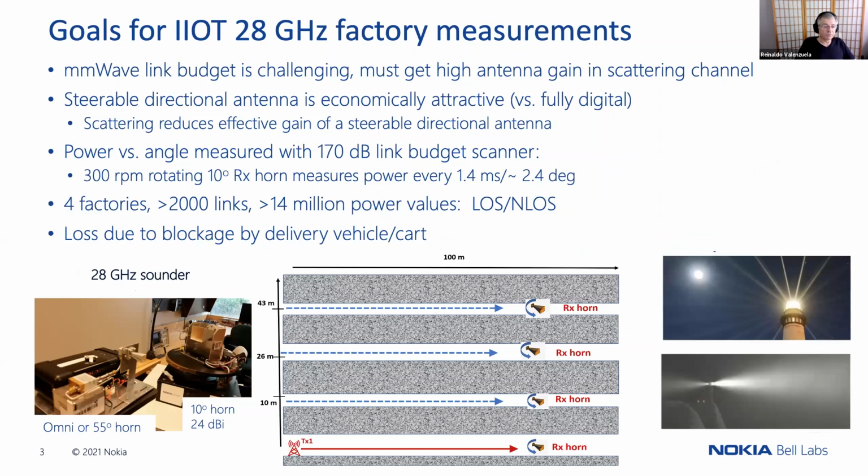And so we moved either within the same aisle or one remove, second remove, third remove, as you see in the bottom center picture. We did the measurement using a 28 gigahertz scanner in the receiver. You see at the bottom right picture, on the right hand side of it, the mouth of the horn on a round table that rotates at 300 revolutions per minute, which allows us to do angular spread, power spectral versus angle.